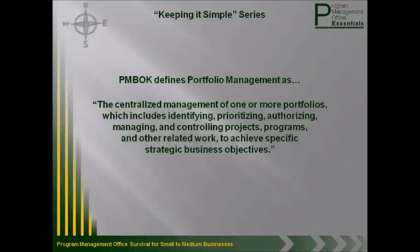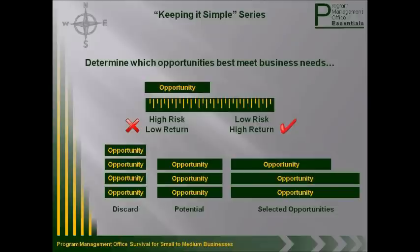PMBOK defines portfolio management as the centralized management of one or more portfolios, which includes identifying, prioritizing, authorizing, managing, and controlling projects, programs, and other related work to achieve specific strategic business objectives. So the portfolio can be seen to be the overriding construct that assembles all business opportunities into a structured whole from which top-down organizational determination can be made as to which opportunities best meet the current needs of the business.